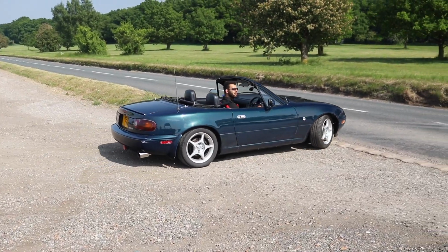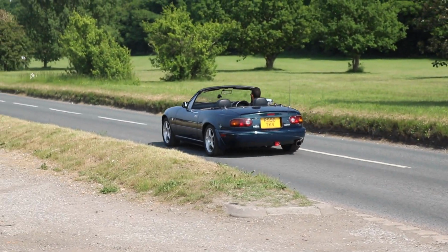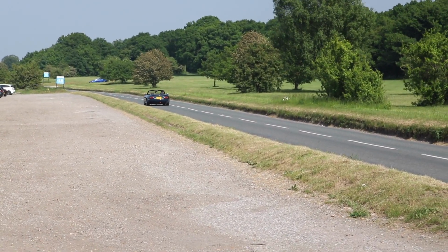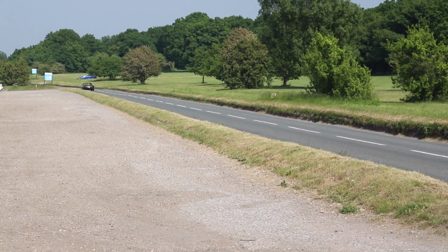That's no good. So yes, suspension for the car's ride isn't too bad. It's a little bit jiggly, and yeah, the car does rattle when you go over humps, but I will be fitting coilovers, so hopefully the ride will feel a little bit more composed and a little bit more sturdy, because at the moment the car feels a little bit hollow, if you get what I mean.